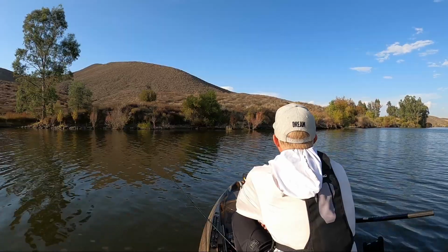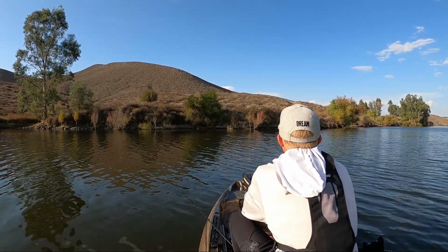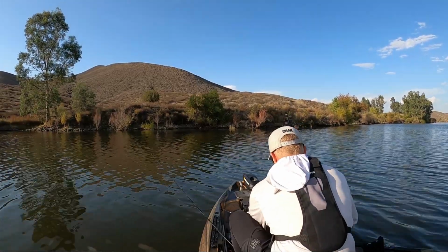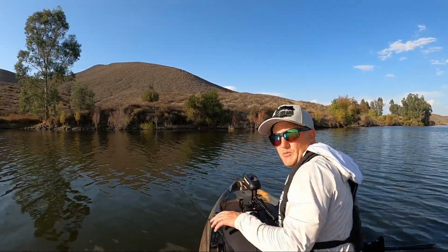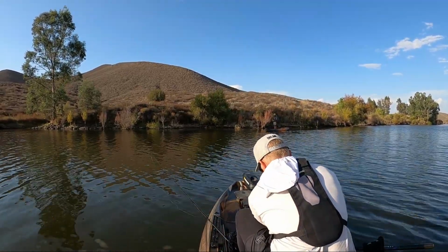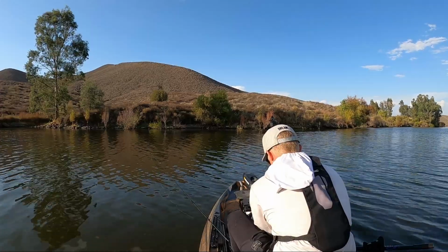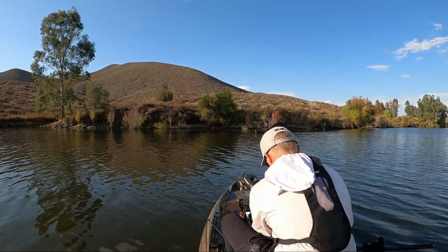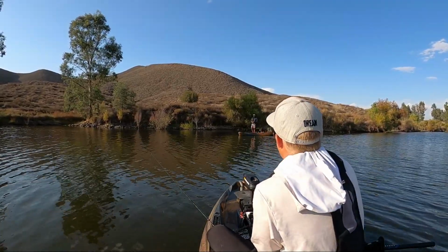All little ones? Caught like 15 little ones and 3 solid ones. Oh, really? On the little crank? All on that little crank, yeah. All right, well, GoPro battery died right before I hooked this fish, so sorry about that, guys, but on that deep crank again, off this little point here. Is that one you were fishing last night? Yeah.